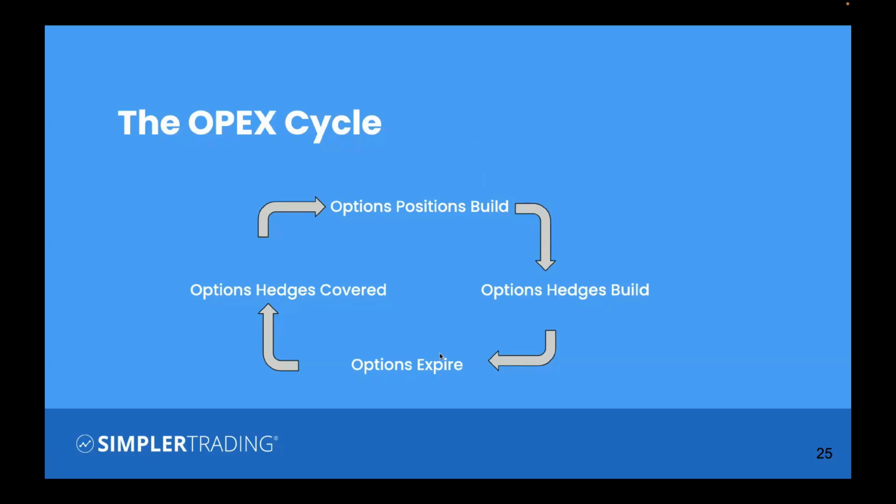Now, with the proliferation of zero DTE or short dated options positions, there's mini cycles, right, tied to the Friday expirations with single stocks, particularly single stocks that have a lot of retail attention, like an Nvidia or a Tesla or something. So there's these mini cycles inside of the larger monthly cycle. But that's the general ebb and flow.